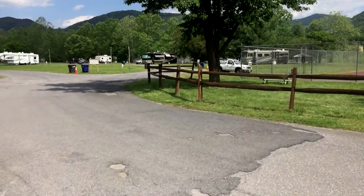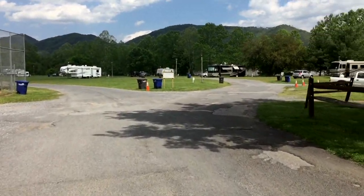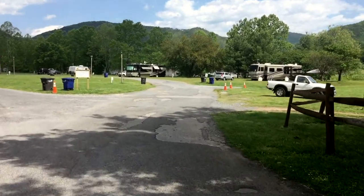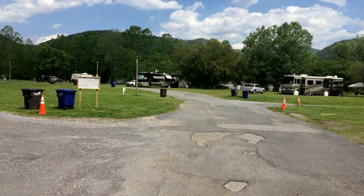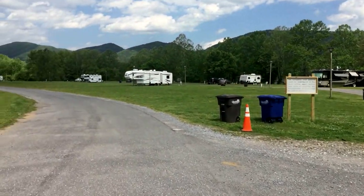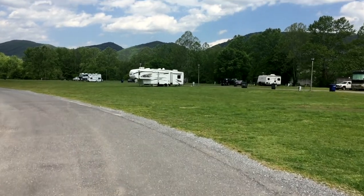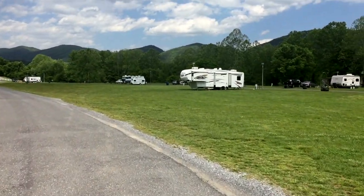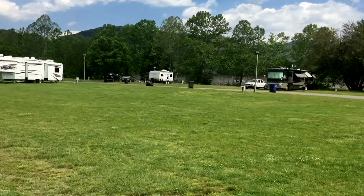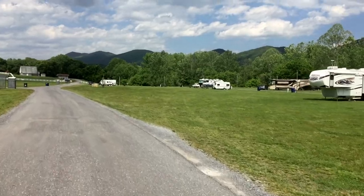We'll do a quick bike through into our side of the camping area, the lower campground loop, which is just really the big rally field. I'll just bike through from this end and end up at our rig. It's all very open, no shade, but quite pleasant when there's not a lot of rigs around.